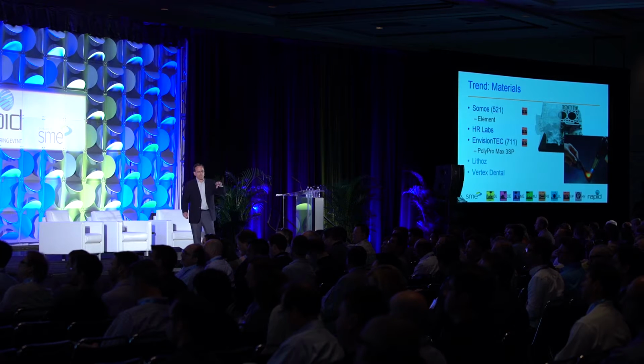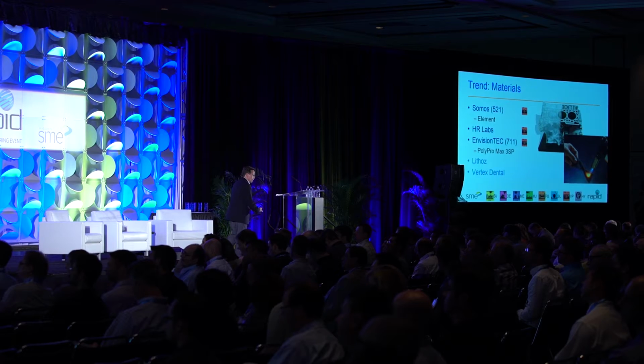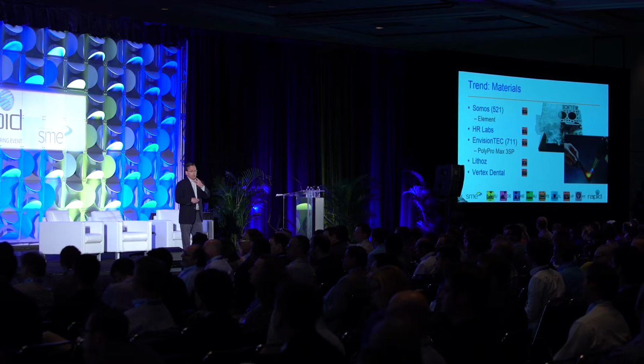And VisionTech, for their 3SP line, which is vat photopolymerization, came out with a polypropylene-like material called Polypro Max. Lithos came out with, Lithos is DLP for ceramics. They came out with 3 new materials, 1 for cores for investment casting and 2 that are biocompatible. Vertex Dental came out with NextDent, I think is the line. This is interesting, it's for DLP. We've always had short-term duration exposure from these kind of technologies and those materials. They've got a new line of materials that are much longer exposure, crowns, bridges, and splints off of a DLP system.